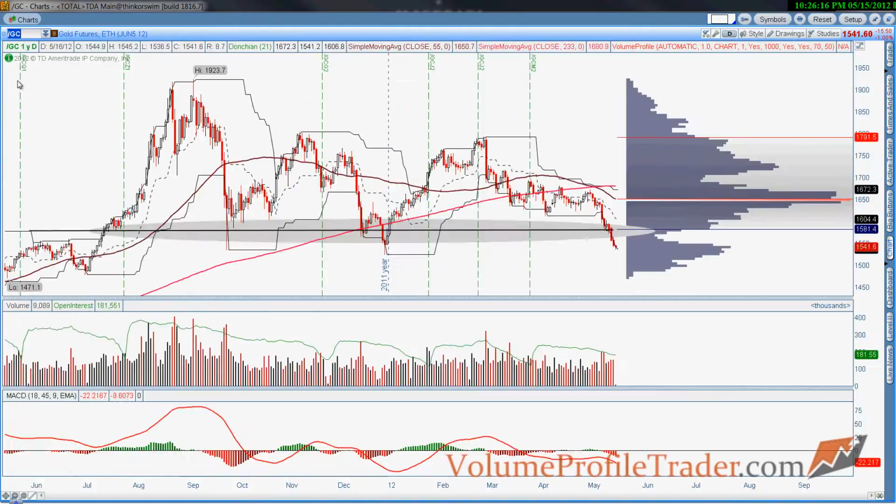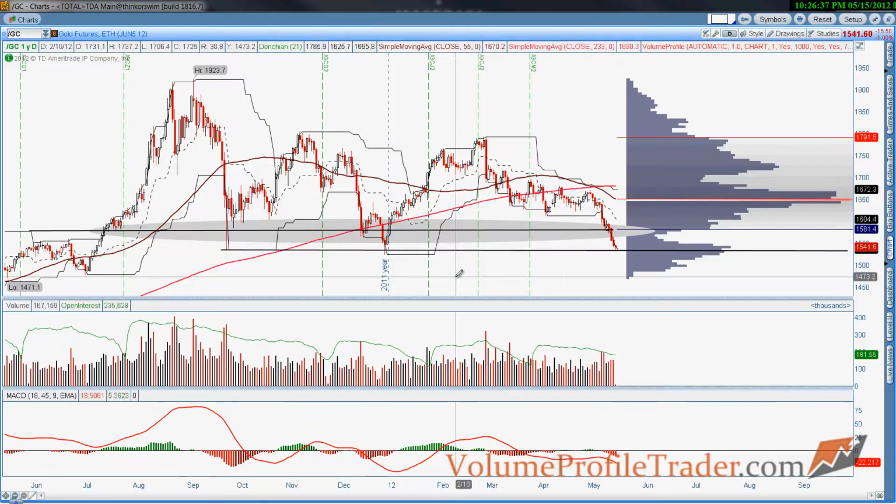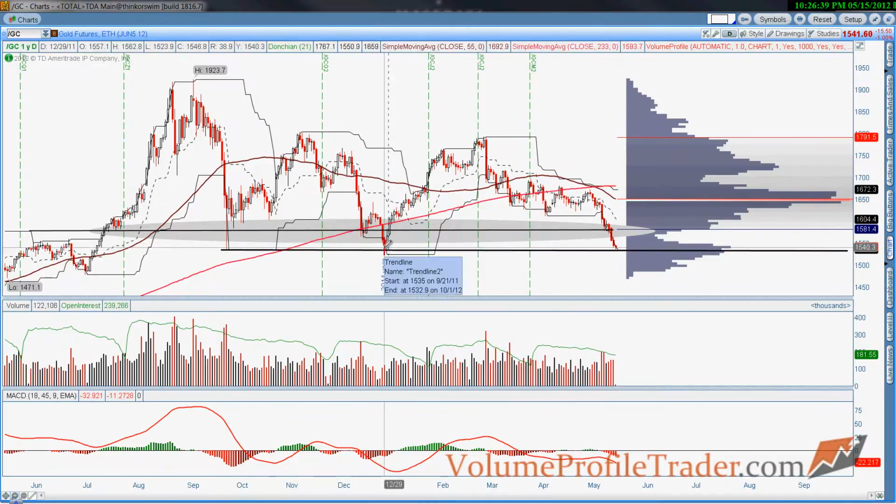Gold continues to break lower. Is this something that you want to be long? Clearly not. Look at what it's doing. And sure, we're going to get an oversold bounce probably soon, as we are coming into this 1535 level. It was the low back on the 26th of September. It was almost the low. The low of that day was 1524.